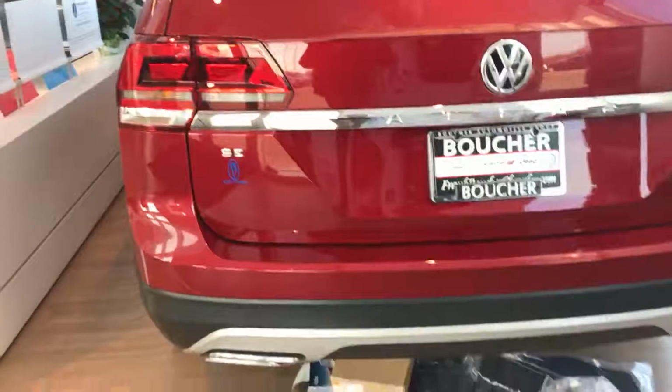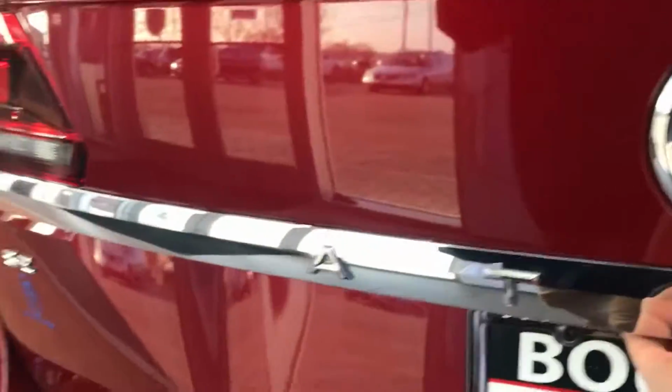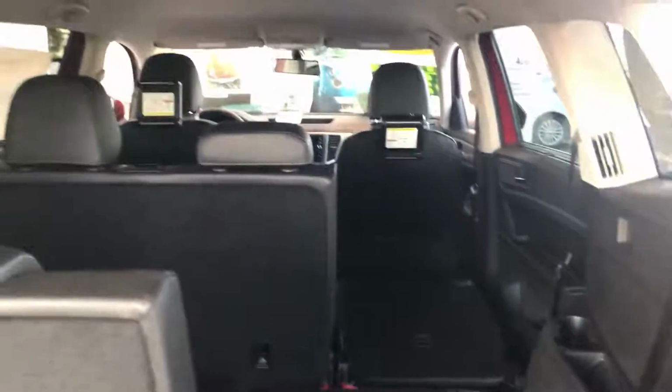This is the SE trim, comes with leather, very, very nicely equipped. Standard third row seats. These seats do fold down all the way flat, which is fantastic for any cargo hauling you're going to be doing.